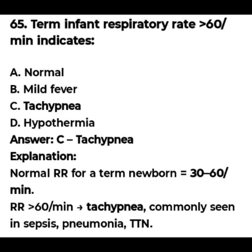Term infant respiratory rate more than 60 breaths per minute indicates: the correct answer is option C, tachypnea. Normal respiratory rate for a term newborn is 30 to 60 breaths per minute. Respiratory rate more than 60 breaths per minute indicates tachypnea, commonly seen in sepsis and pneumonia.